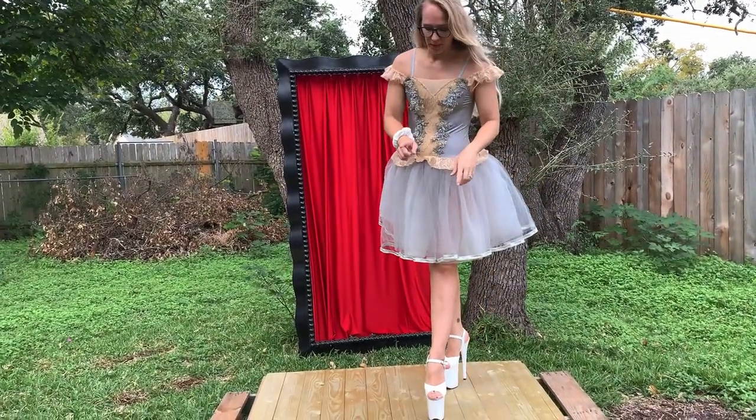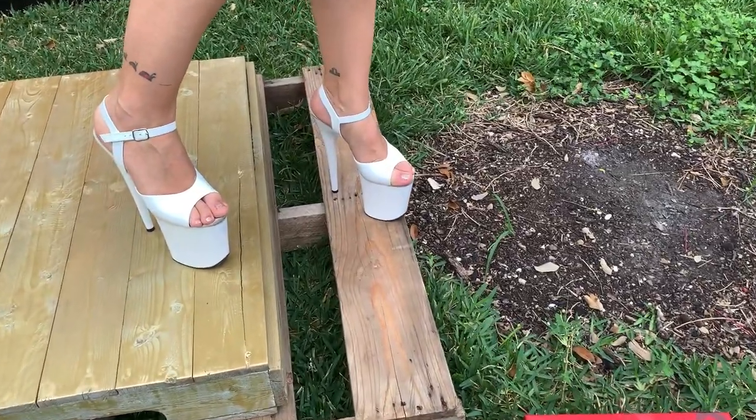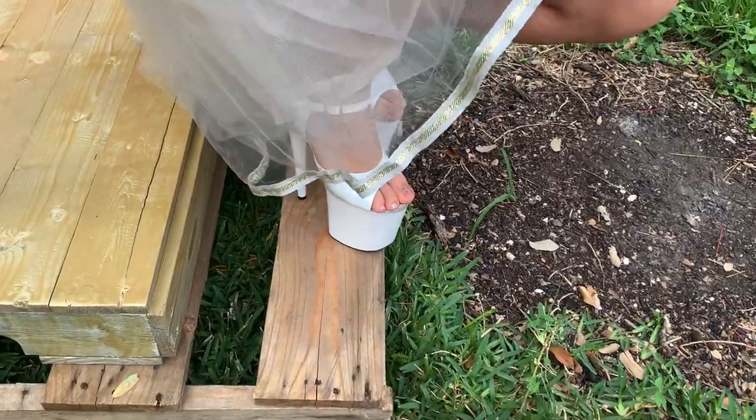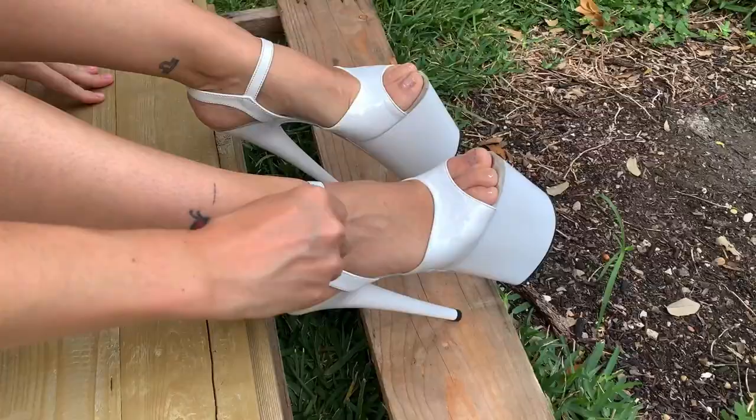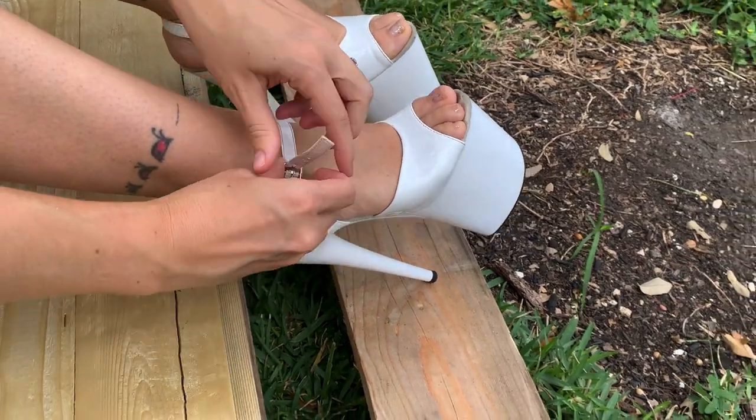So now I'm going to put on my other pair of heels and do the challenge again. Jake's gonna have to hand me the other box because I cannot reach it.